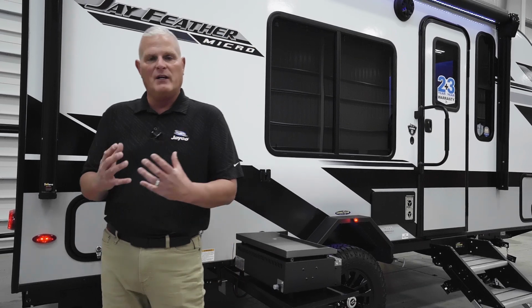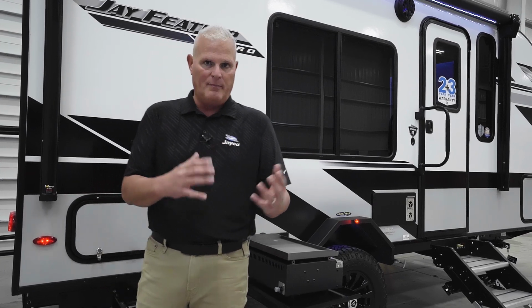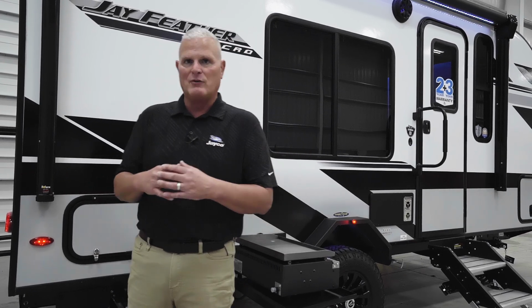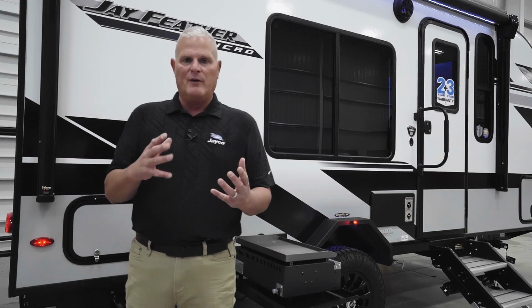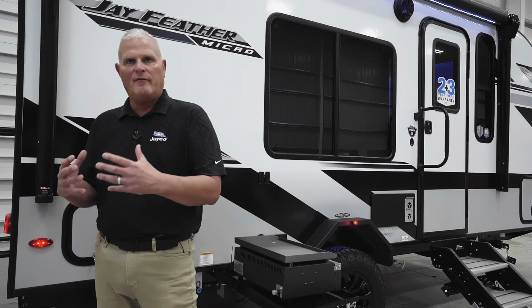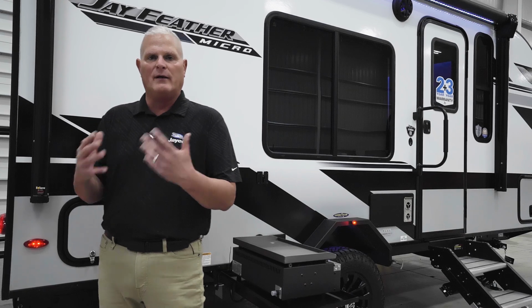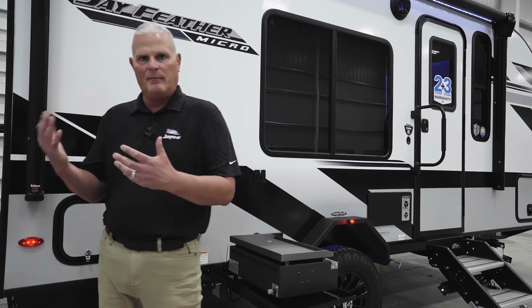But it's just nice because having that 200 watt, it's going to keep your battery charged depending on how you camp. I have a lot of consumers that ask me about solar. I always like to refer them to the dealer because everybody camps differently. You're running different appliances and things, but we do have the opportunity to add an additional 200 watt panel and an 1800 watt inverter. It's called the Overlander 2 package, and that can be on all micros.